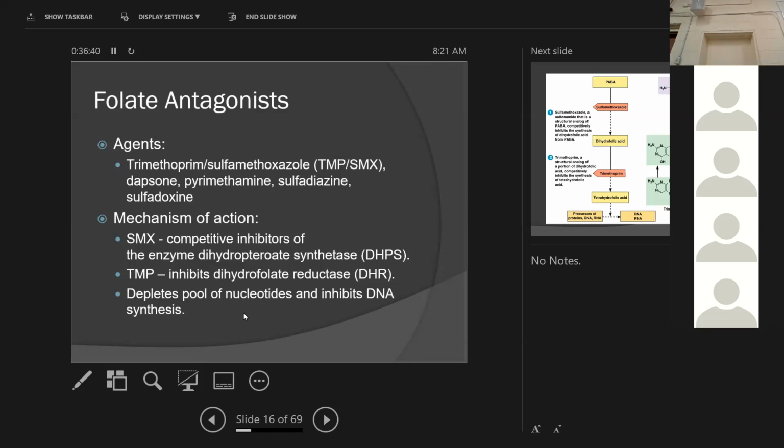And the big one here is this combo, another combo, sulfamethoxazole, trimethoprim. These are known colloquially as sulfa drugs. Sulfa drugs, you may know this by the trade name Bactrim. You heard that before, Bactrim? Very commonly used for certain infections.